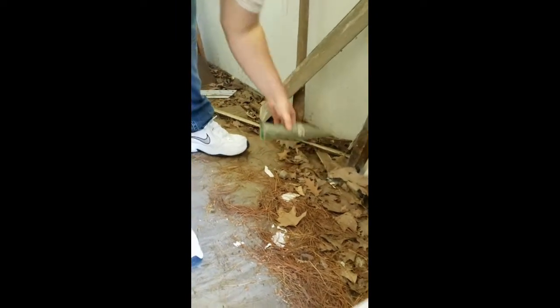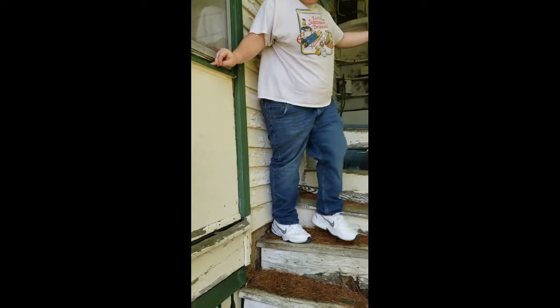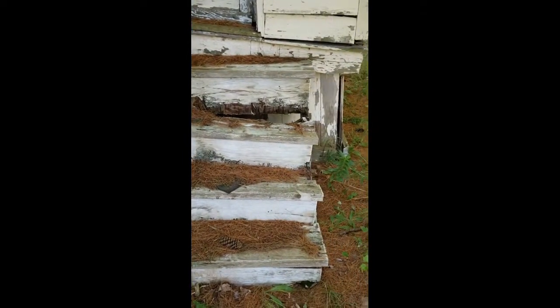Is it old? It's old, but I don't want it. Careful now. A lot heavier than you are. I know. Look at these stairs. Look at the shot of those stairs. Look how sketchy that is. There's a backyard too, so. Well, take your time.